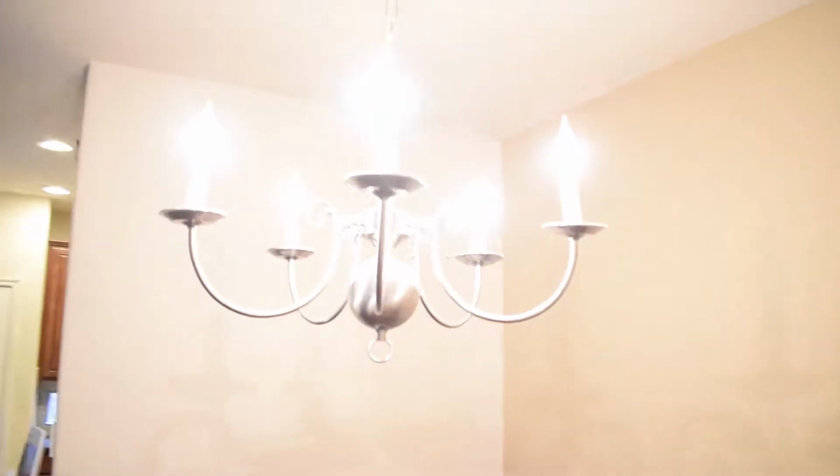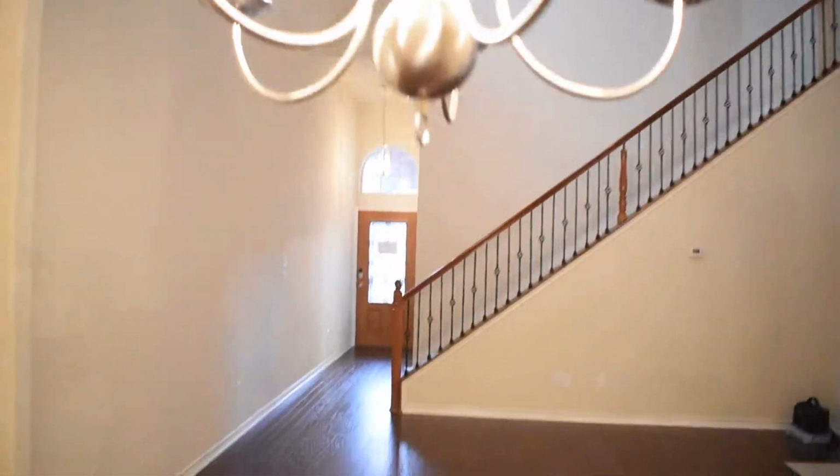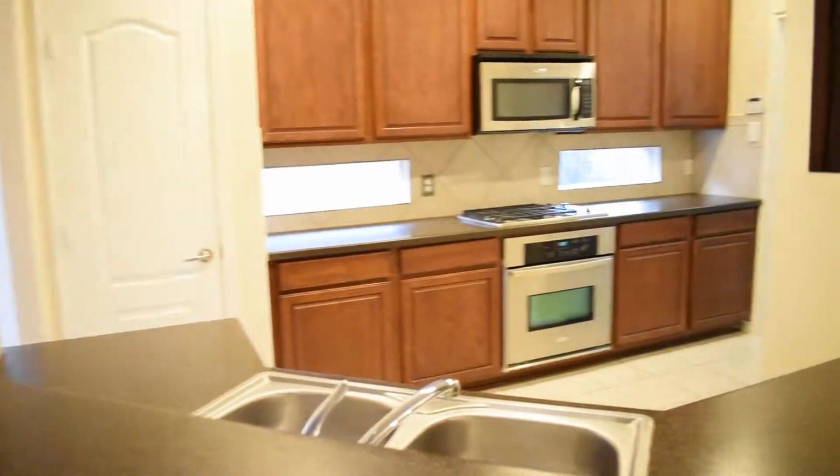Can you imagine coming here every day with a chandelier like that? I can, because I have one. Yes, I do live in an apartment.